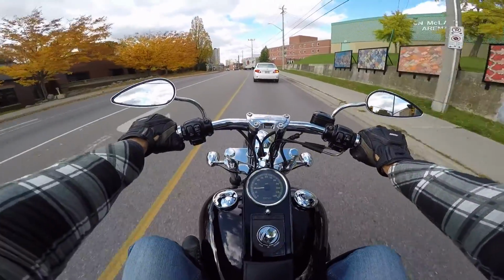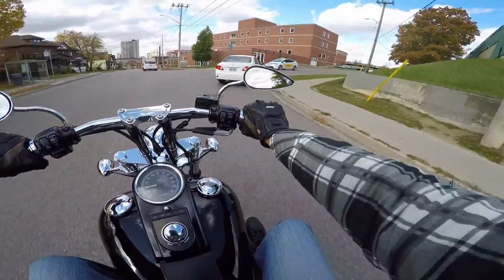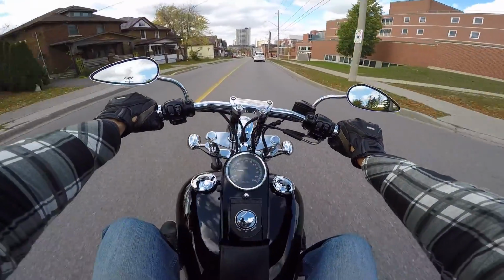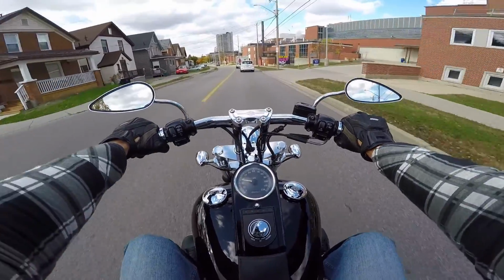But that's one thing I've never really understood is stock pipes on a Harley. I just don't get it. I mean, that's the best part about these motorcycles is the sound of them. It's what all the other manufacturers have been trying to mimic for years.